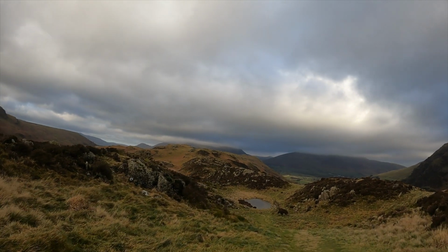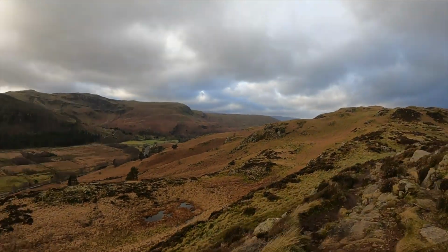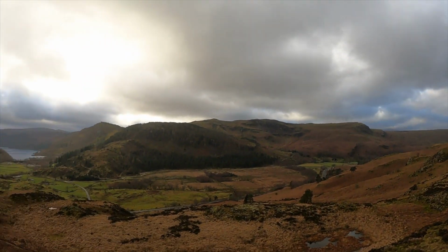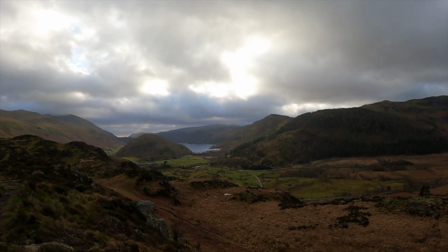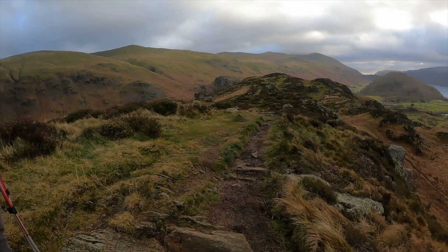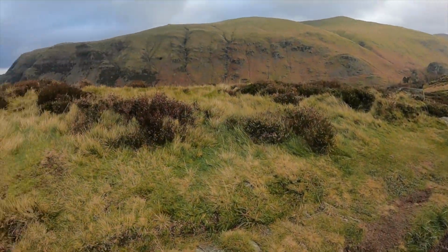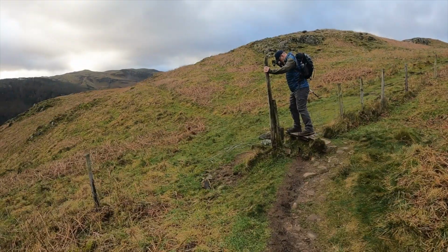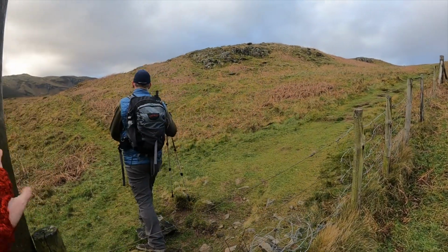Oh look, a mini tarn. The undulation. Still, the top must be up there somewhere. And look, the fell growing in size before our very eyes. Other people on our walk, first ones we've seen. Oh, clouds on top of Helvellyn now. Oh, that's a rickety one. This moves. Everything moves.